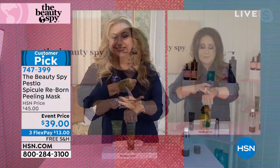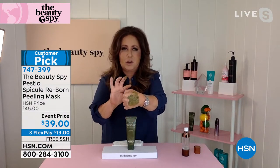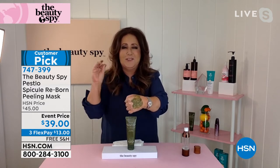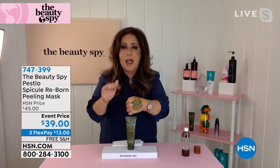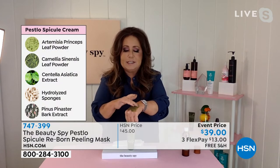Yeah, it really is very cool to look at, but the beauty benefits that you get from this product are incredible. So what you're looking at is something that's called spicule exfoliation. Say it with me, spicule exfoliation. This is a treatment that is done in spas around the world that people pay $100, $150 for one treatment. Now you get to do it in the comfort of your own home. We have to exfoliate the skin. It's the fastest way for us to look younger.